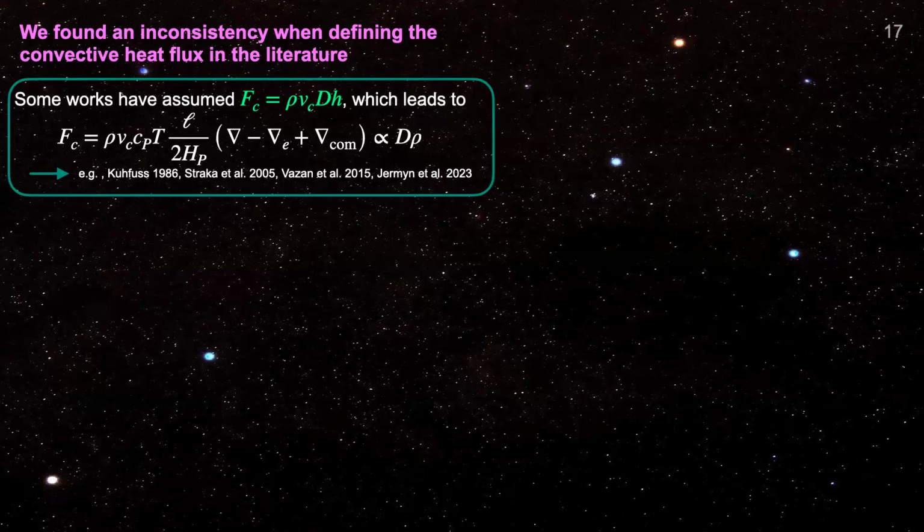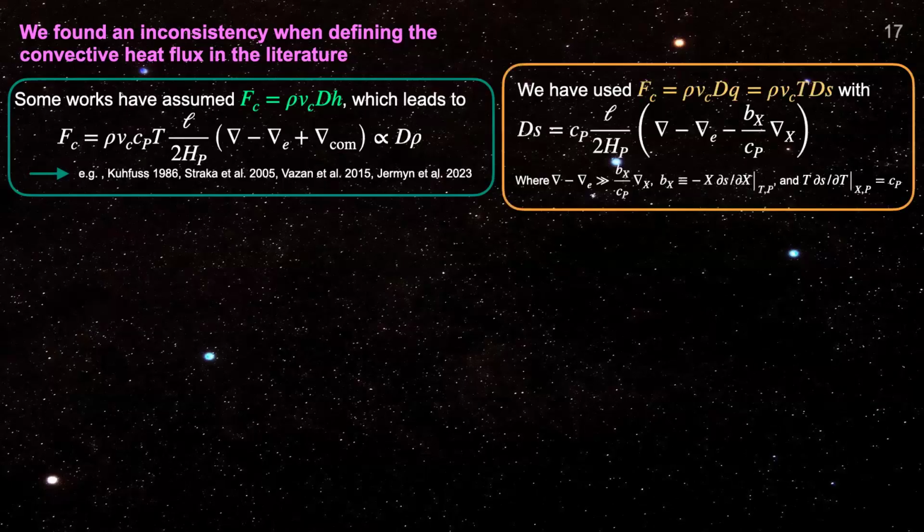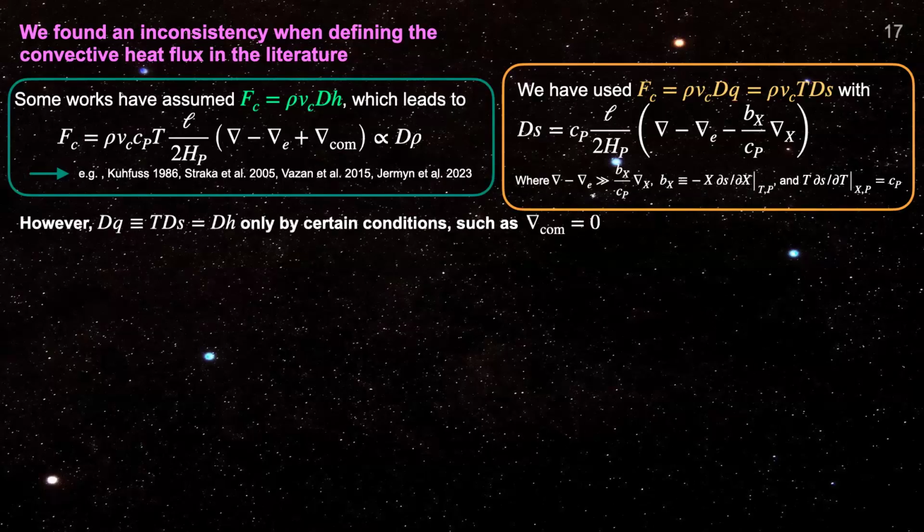But the heat transported is basically not the same as the density contrast. So using the formal definition of heat, so temperature times the difference in the entropy, we find a different expression, which also has this composition term, but which is different from the other one. And we found out that we can even banish this term for the white dwarf case. So as I mentioned, these two values are only equal when we have certain conditions, for example, composition gradient equal to 0.